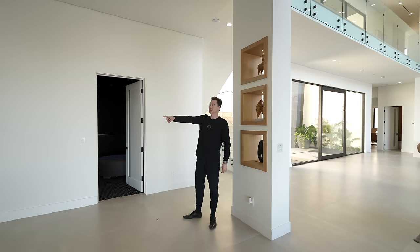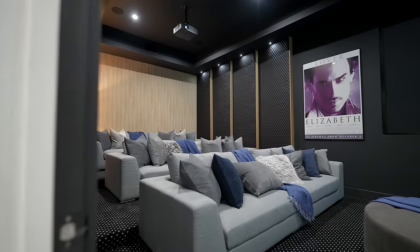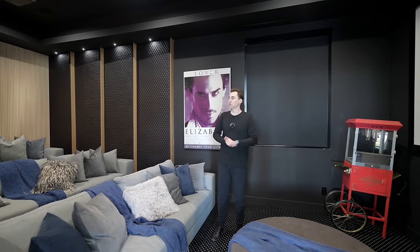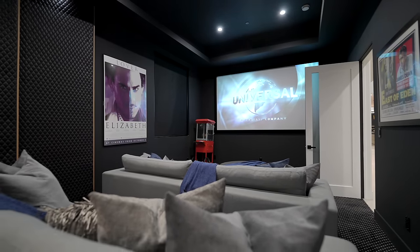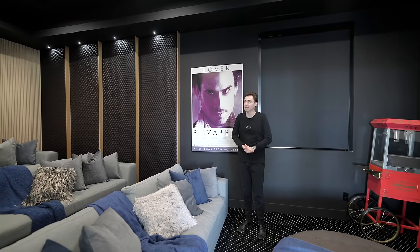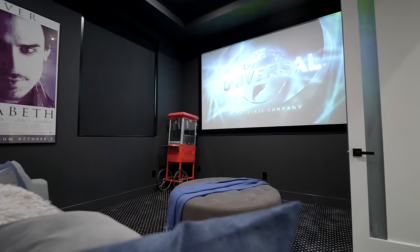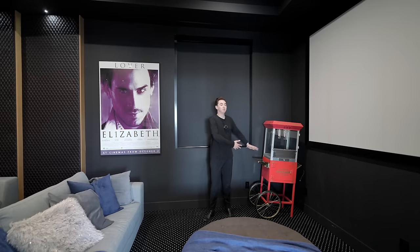Now we've got the gym in front of me, but before we see that, let's take a look to my right. This is your impressive movie theater with triple tiered seating, of course. It's nicely carpeted all throughout. You've got the plush walls right here, which absorb the sound when you're watching a movie inside of the space. It's nice and quiet in here at all times. You've also got the projector up above, massive screen to my left with that popcorn machine, which we see sometimes in these homes. It's always cool when they add these types of features.